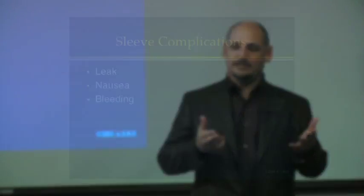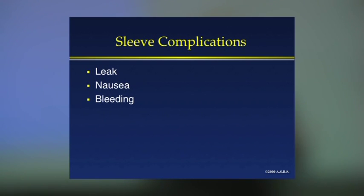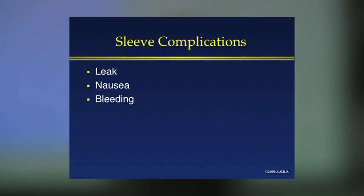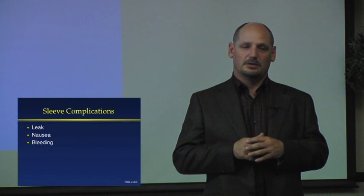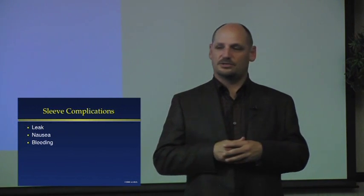Sleeve gastrectomy. I think with time we'll learn if there are other complications, but as of right now, we talked earlier about there's a long staple line and the possibility of leakage. If you have a leak, you're going to get some infection from that, and we're going to have to treat the infection. We may have to go back in and do surgery. We may not, depending on the situation. If you have a little abscess, we may be able to put a little drain in there and drain it without going back in and doing surgery.